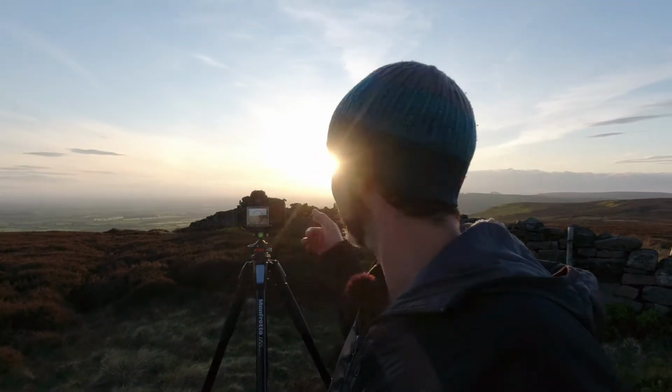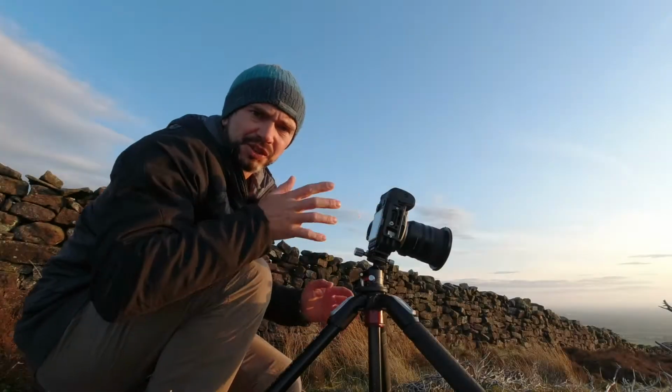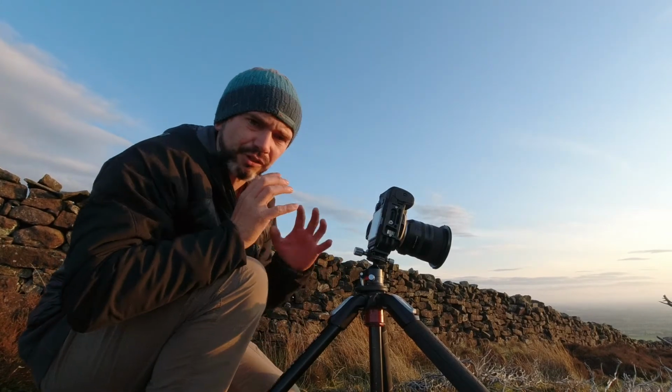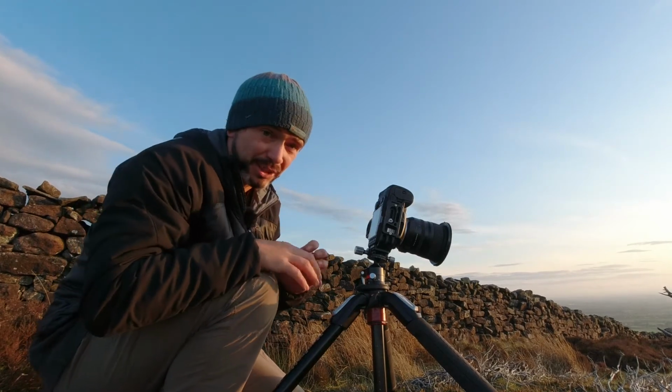What I'm going to do now though is move around to the other side and check out those root shots, because they should be looking pretty spectacular right now. So I will see you on the other side. So I've got the camera all set up and I've got my composition the same as I had last time. I'm going to do a very similar thing to what I did last time.